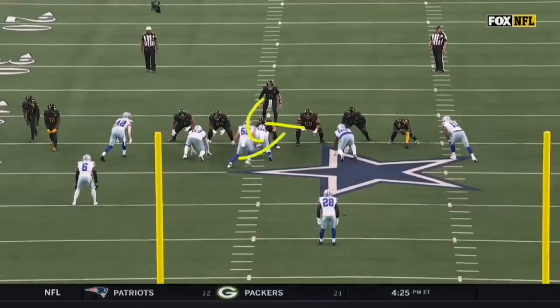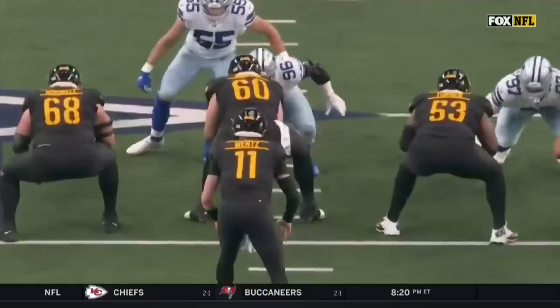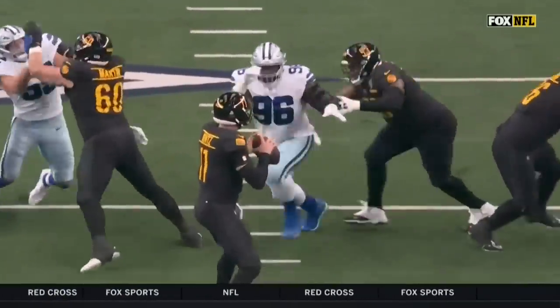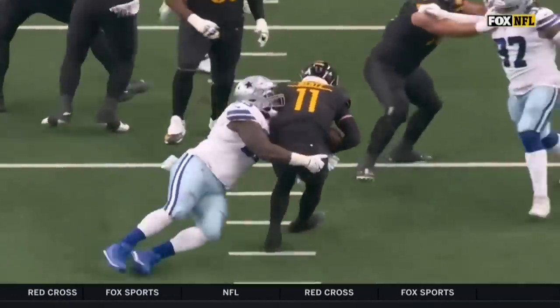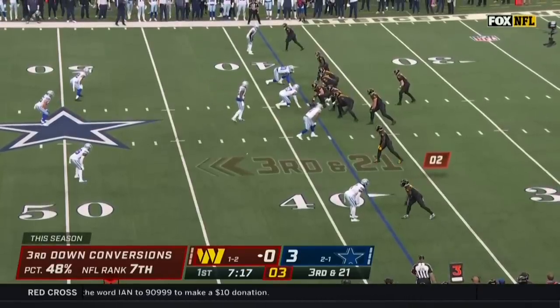They just blow the protection. Gallimore's unblocked. All the simple Mike linebacker pressure. You see Van Der Esch 55. Nick Martin does a nice job sliding. Trey Turner, he's got it closely. Now you find yourself in 3rd and a mile.